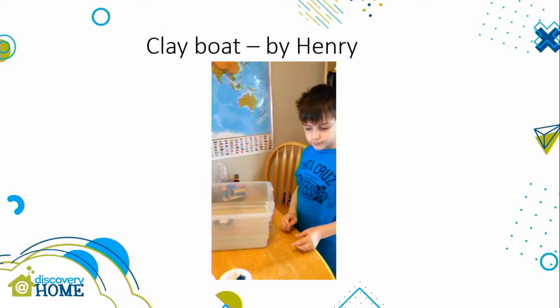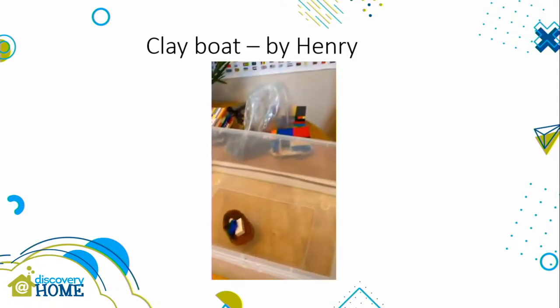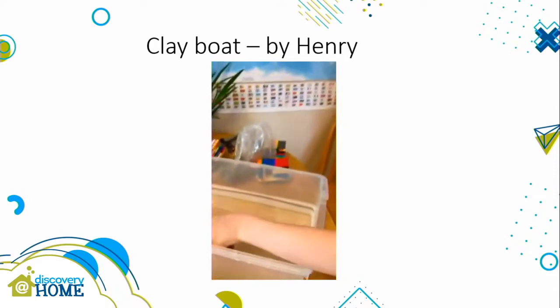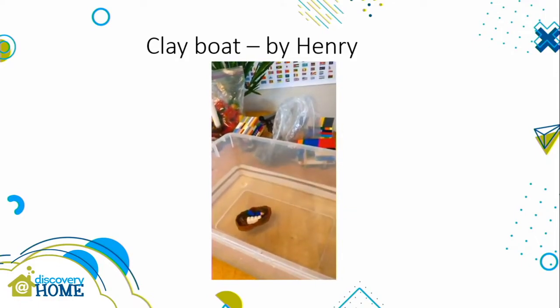Our next boat is sent in by Henry, and this boat was made out of clay. Let's see how Henry's testing went. Okay. Looks great. It's floating. You've added some Legos there. And a bit more clay to weigh it. And a bit more clay. And a bit more.